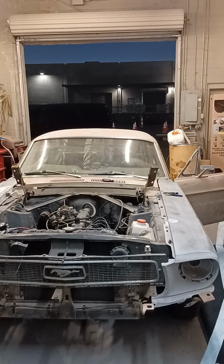Once again, what color do you think I should paint this thing when I get to that point?